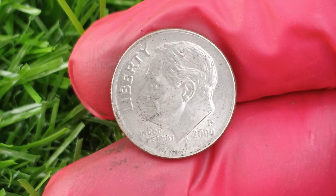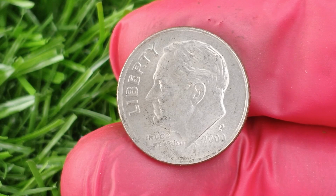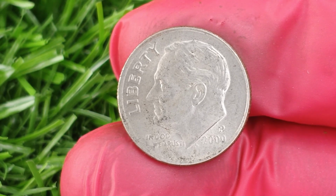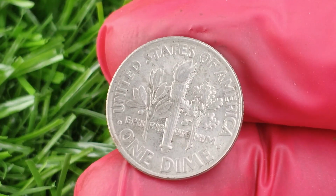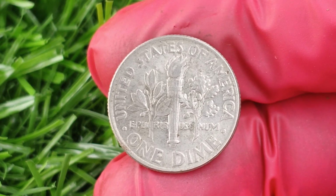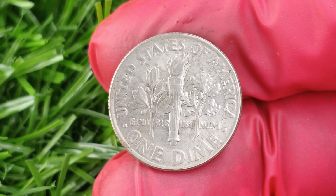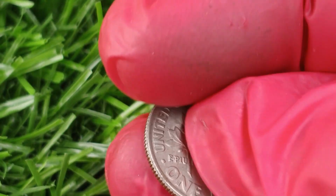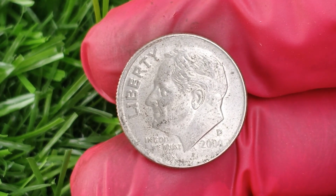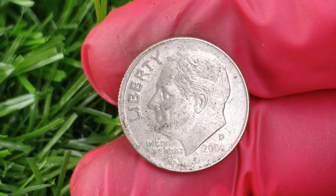Turning the coin over to the reverse side, we can see the classic torch design surrounded by an olive branch and an oak branch. The reverse of this coin remains in fine condition, with many important design elements still visible. The details of the torch, leaves, and lettering help determine the overall grade of the coin. According to the description of this coin, it is considered to be in fine condition. Fine condition means that although the coin has circulated, many important details remain visible. The amount of wear on the highest points of the design is moderate, but the coin still presents well overall.